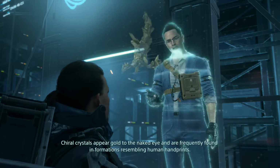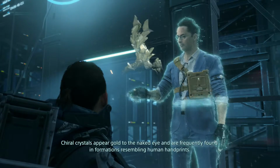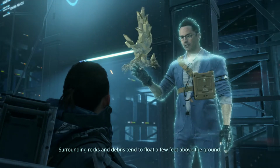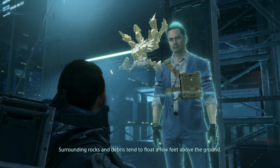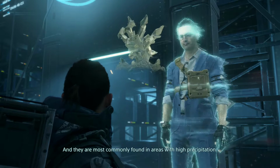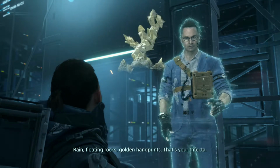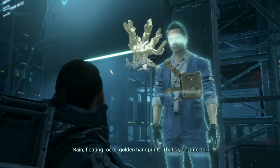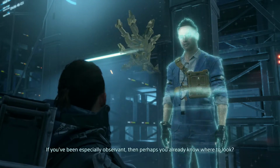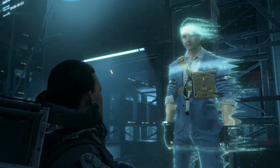Chiral crystals appear gold to the naked eye and are frequently found in formations resembling human handprints. The surrounding rocks and debris tend to float a few feet above the ground. And they are most commonly found in areas with high precipitation. Got all that? Rain, floating rocks, golden handprints. That's your trifecta. Look for these three things and you'll find the crystals. If you've been especially observant, then perhaps you already know where to look.